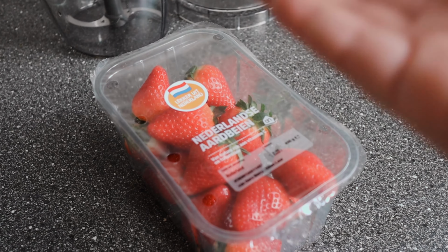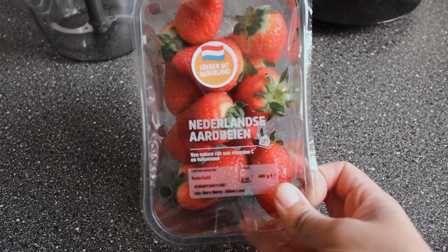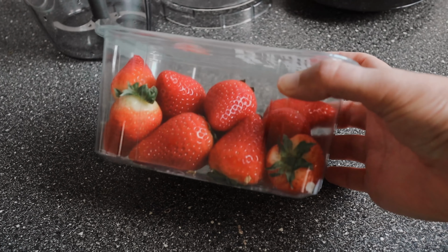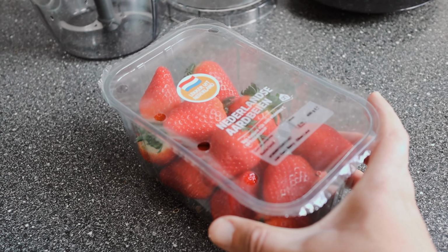And since it's spring, it's strawberry season, and we are going to add the fruit of the season in our toppings. Usually strawberries are quite expensive here in the Netherlands, but these ones were discounted at the supermarket.